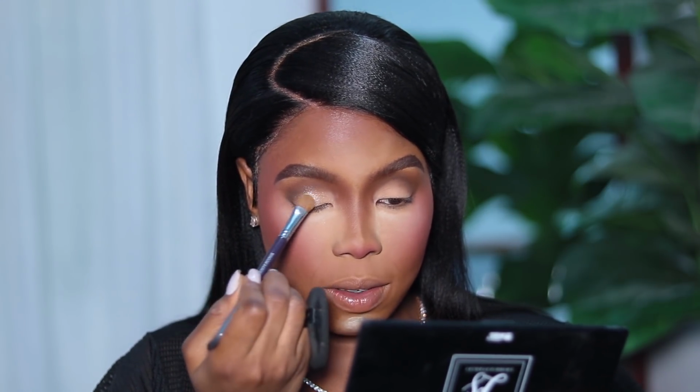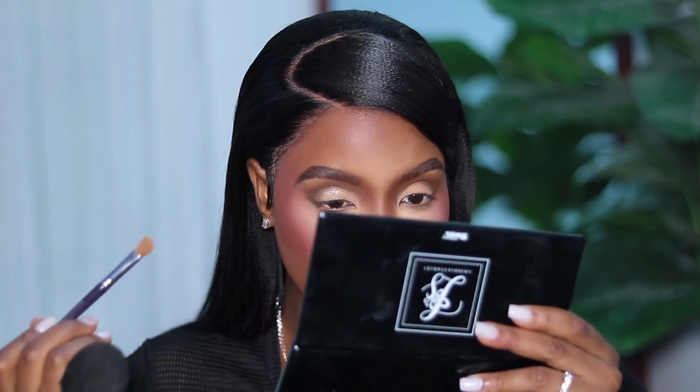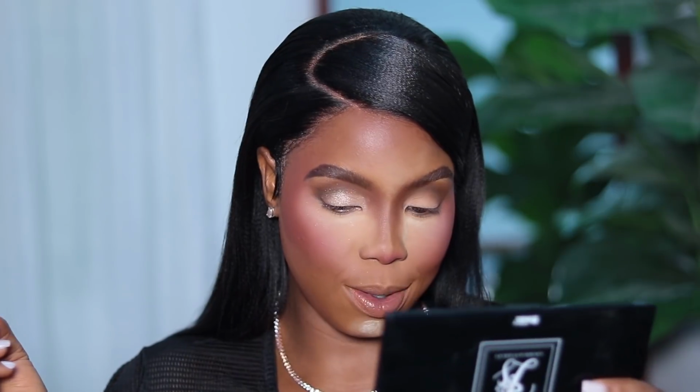I literally don't want this as an eyeshadow. I want this to act as a highlighter on my eyes. Literally so pretty. Look at the lift on this eye compared to this eye. That's just what I wanted to achieve with this shade. And because that other nude shade is underneath as a base, this is popping up even more.